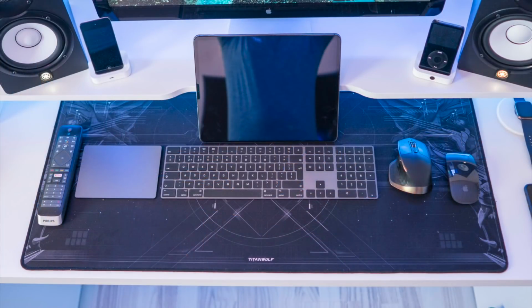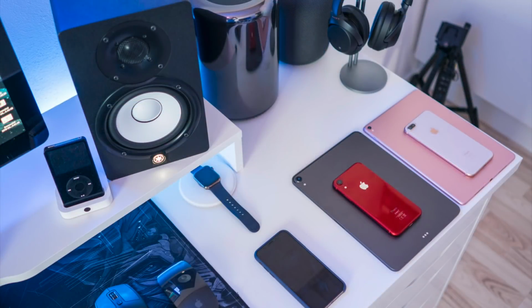Moving on over to his peripherals, we have the Apple wireless keyboard, the Apple Magic Mouse, the Apple trackpad, the Logitech MX Master Mouse, his iPods, the iPod Shuffle, and the brand new iPad Pro. That's a lot of wireless gear going on. I'm sure you can use that iPad as like a secondary display or just as an iPad in front of him, but this is quite the desk setup.